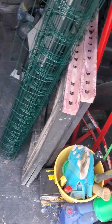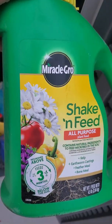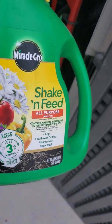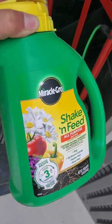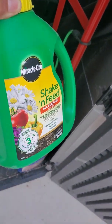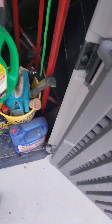Actually, let me show you something real quick, you guys. Let me see if I can find it. Oh yeah, I can't find it, but I was gonna show you the food. Oh, here we go. So there's the food that I got, and this is just an all-purpose food. This is the first one that we got, but I'm gonna get one that's just for vegetables and stuff like that, and these I'll just use for the other stuff. But yeah, you guys, this is really good. It's just easy. You just throw it on there. You don't have to dilute it, nothing like that. So I'm really looking forward to seeing how this works, you guys, before I can make a recommendation.